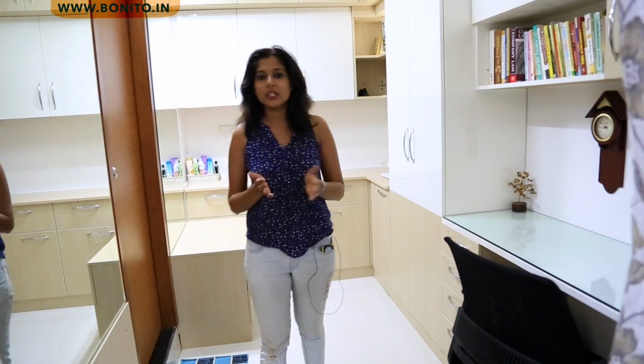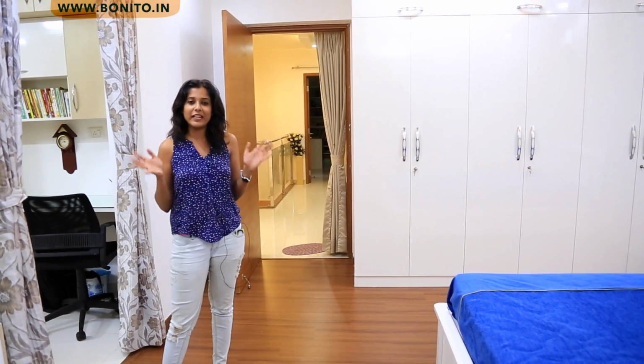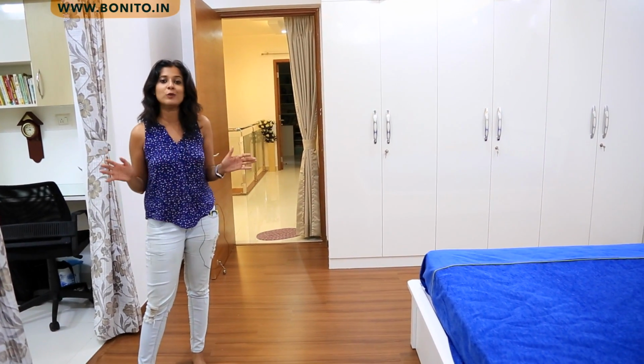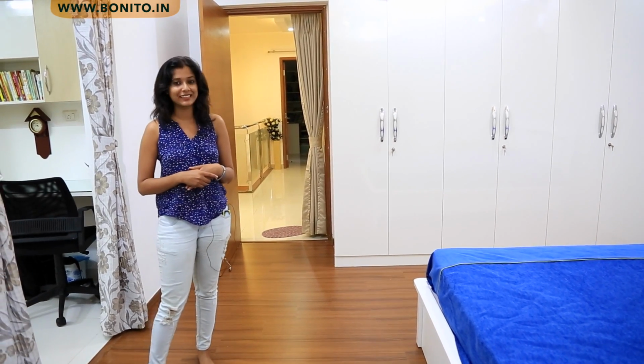In total, the whole of this house, as I said, we have used only white and beige color laminate. So it gives you a very soothing look, and it looks very nice, very welcoming. It's very minimalistic. The entire house is very minimalistic and very elegant. Today here we have James with us. He is the project manager of this project. He has done amazing work. Let's see what he has to say about this project.